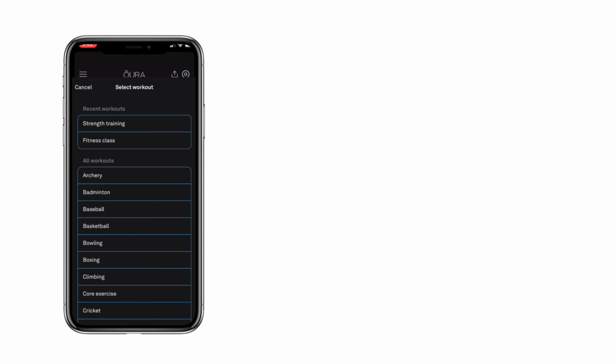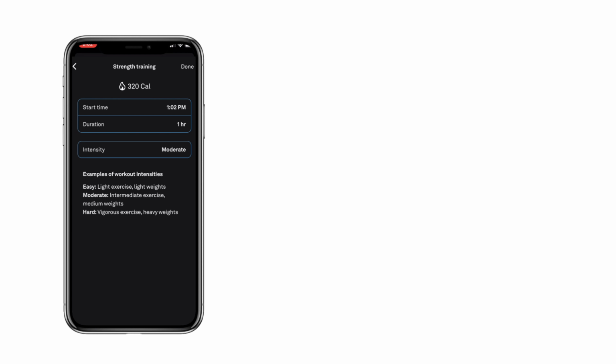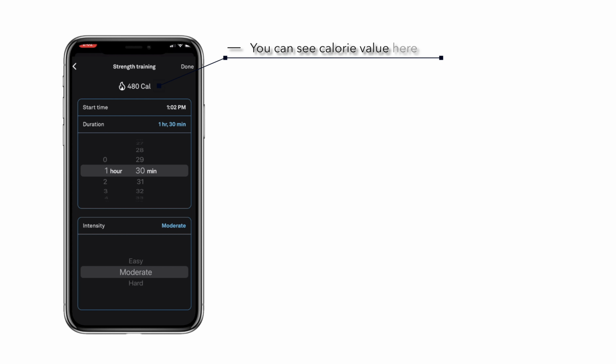Now you can add a workout in Ōura Ring, giving it a duration and an intensity. Ōura Ring has a predetermined baseline of calories burned for each of the activities it offers, and 3 intensities to choose from. Now you cannot start an activity. There is no during activity monitoring. You cannot look at anything heart rate related or calories burned. Everything is done after the fact.